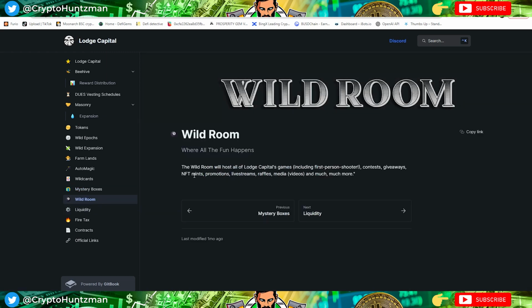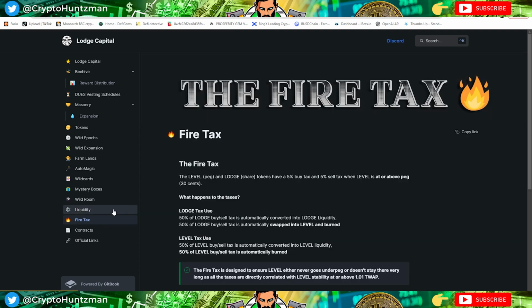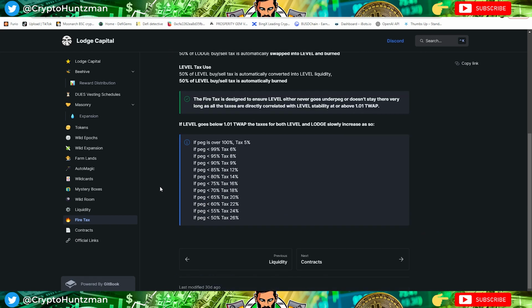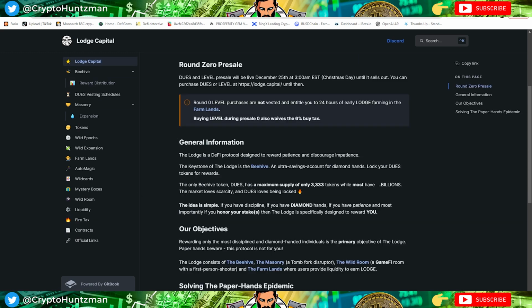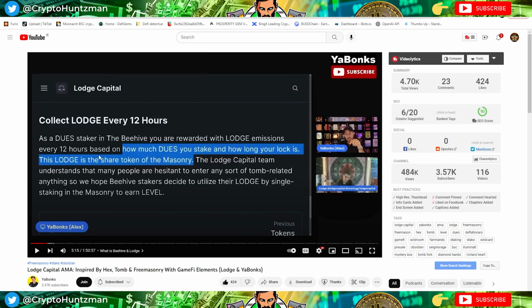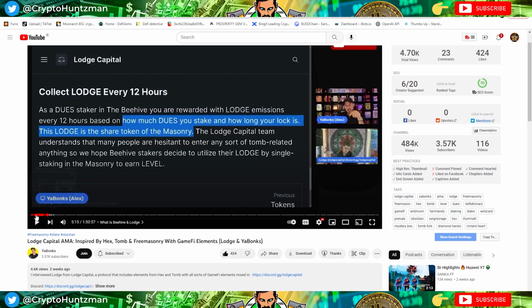You have another section, the wild room, liquidity section, fire tax. There's a lot of stuff here in this platform, and it's really worth going over it a few times. I went over this document about 4 or 5 times at the moment. I have notes everywhere for it. It's well worth going through it, but also, as I said, it's well worth going to Yabonk's YouTube channel. He had a video 2 weeks ago, an AMA with the Lodge Capital owner or main dev, and it's an hour and 50 long.